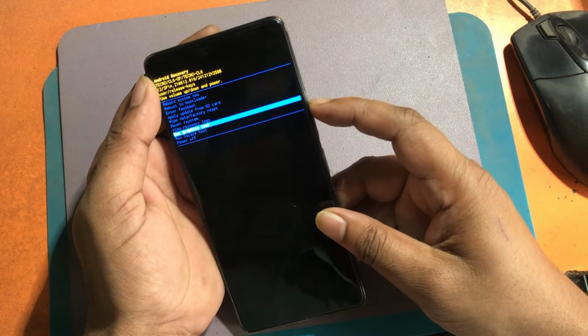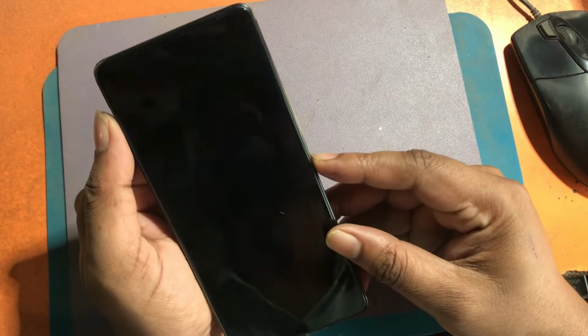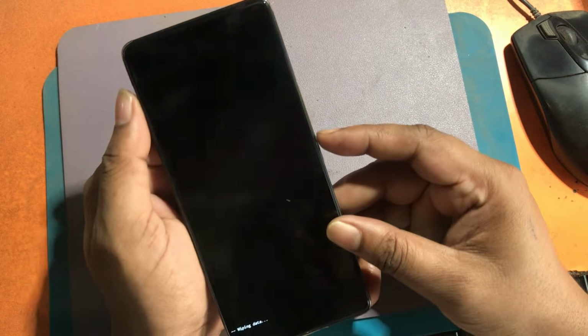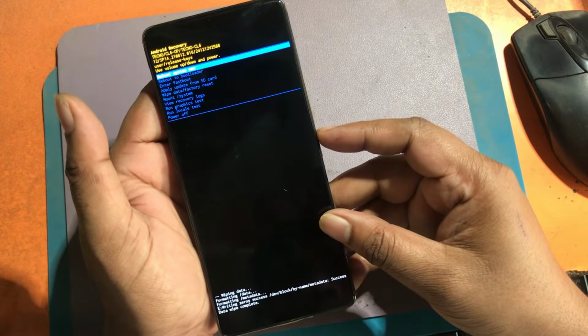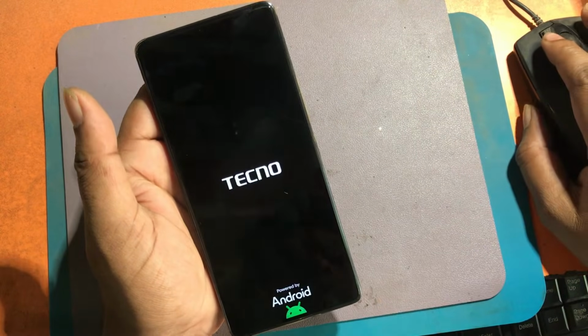Navigate to wipe data, factory reset. Use the volume buttons to navigate through the options and the power button to select. Scroll to wipe data, factory reset and confirm the action. Select Reboot System now after the reset is complete.